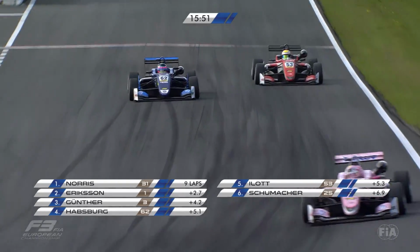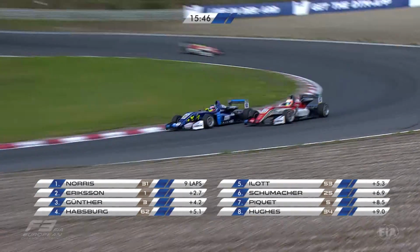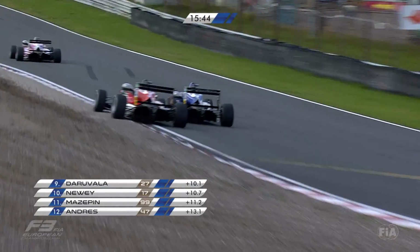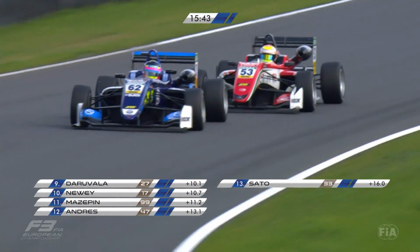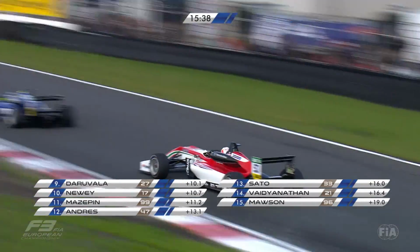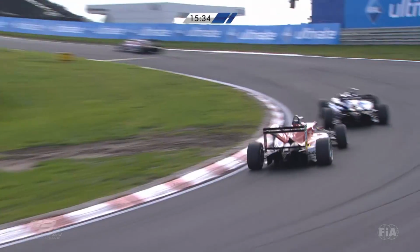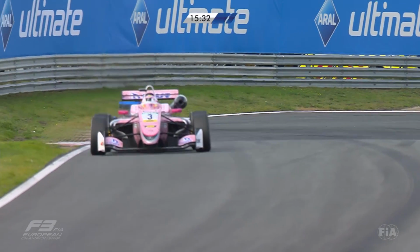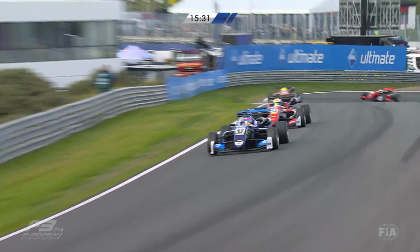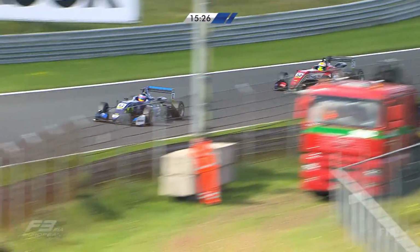Here comes Callum Islet again. Ferdinand Habsburg dives to the inside. Now Callum Islet is, if he can stick with this, he will have the inside line for the next turn, but he was just squeezed out by Ferdinand Habsburg. But that was a really, really stoic effort there from Callum Islet. Close, close, close. Habsburg is under pressure, lock up there. He knows that Callum Islet is determined to take this P4 place away from him.